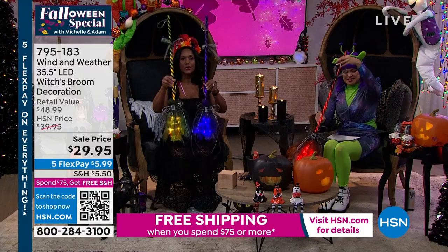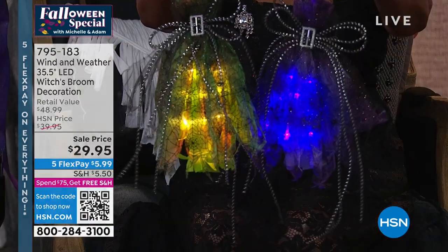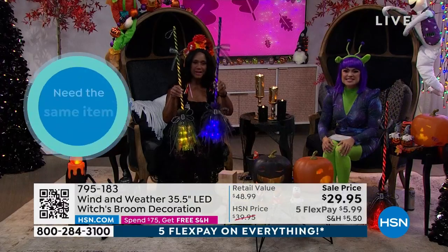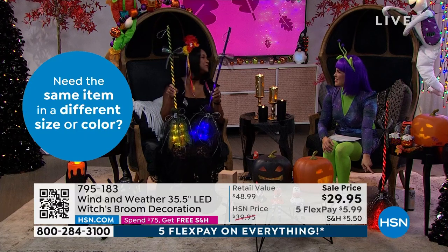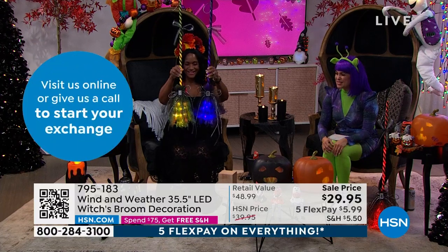I think these are so beautiful. Have you ever seen decor that was made just like this? Looks just like the witch's skirt, with the lights underneath, and it really reminds me of what my little Sophia, who's now almost 18, used to wear when she was about 3 years old. I can't believe it.